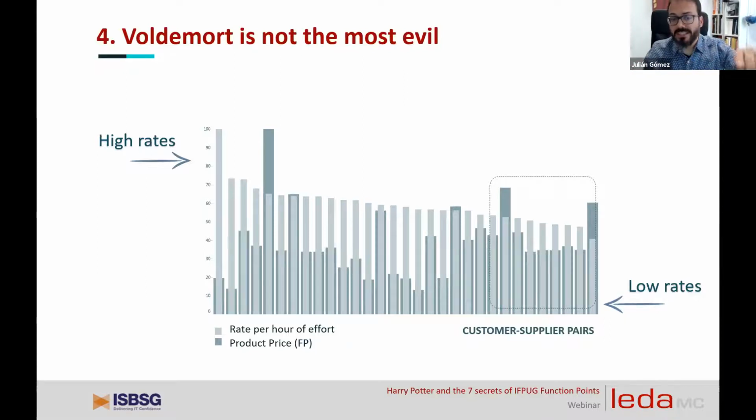The light column is the rate per hour of effort, okay? In other words, how much 1 hour costs. And the dark one is the price of one function point. And then we sort the graphic, the highest rate per effort on the left and the lowest rate per effort on the right. And you can see that it's sorted in that way. Here on the left, you have a supplier with a very high rate per hour. And on the right, you have a supplier with a low rate per hour, okay?